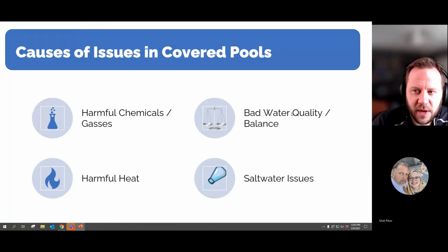Why we need to make sure the chemicals are in check so that we don't end up hurting our pretty new auto cover. The harmful chemicals and gases can get trapped under there. Bad water quality and balance can actually cause premature wear and tear. Harmful heat, that's kind of a fun one that not a lot of people think about.